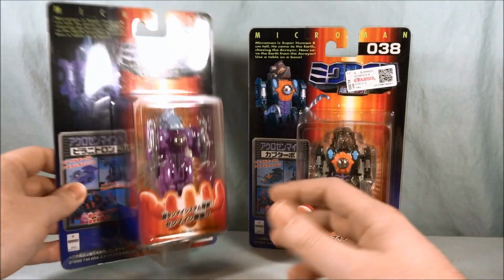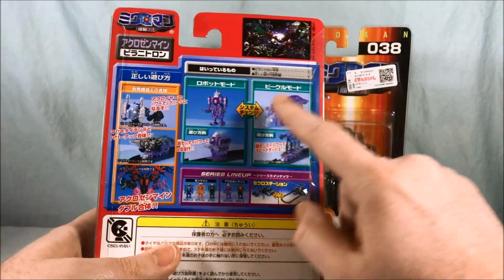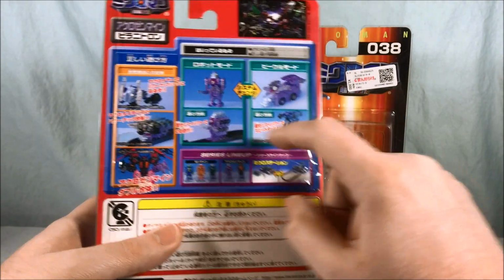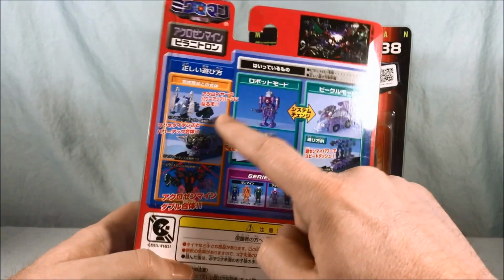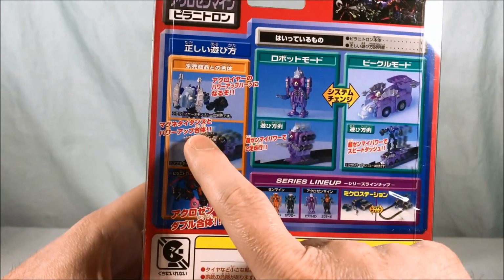But they look pretty cool. They function very similarly to the other ZenMine. They have the robot mode. They have the vehicle mode, they have the pull back and go functionality, and you can also take the weapons and the heads and make little backpacks for the other figures.